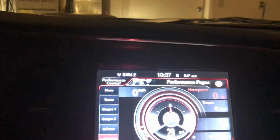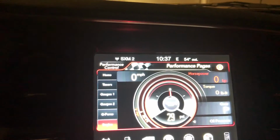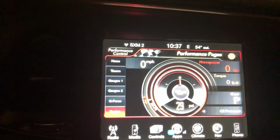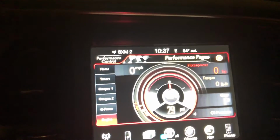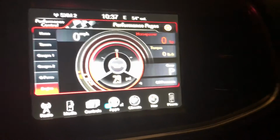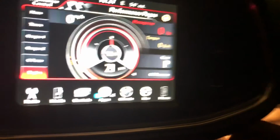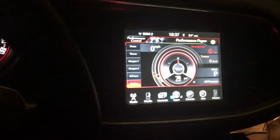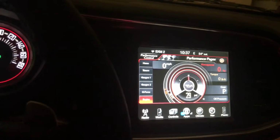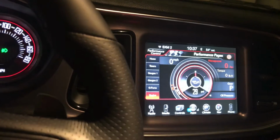Oh, let me show you also the car comes with a shaker tool. What the shaker tool does is it's essentially a nut driver that comes with the car, of course, for you to take off the shaker hood. So it's kind of cool. I believe it's just a regular old nut driver.